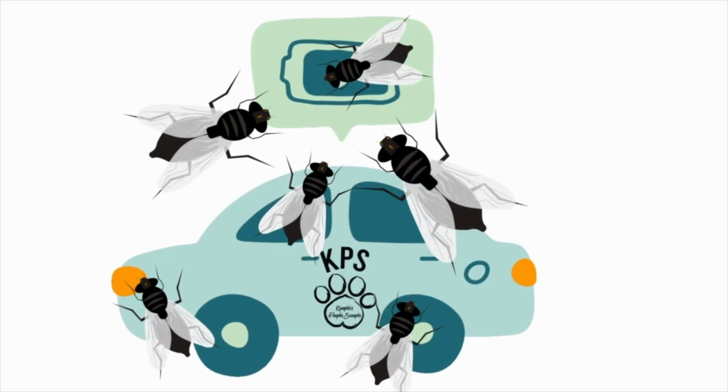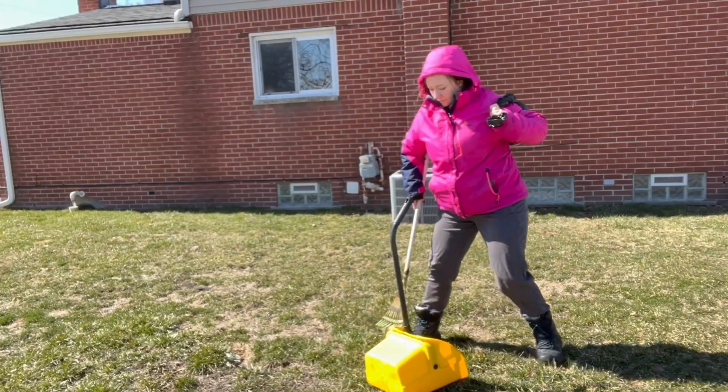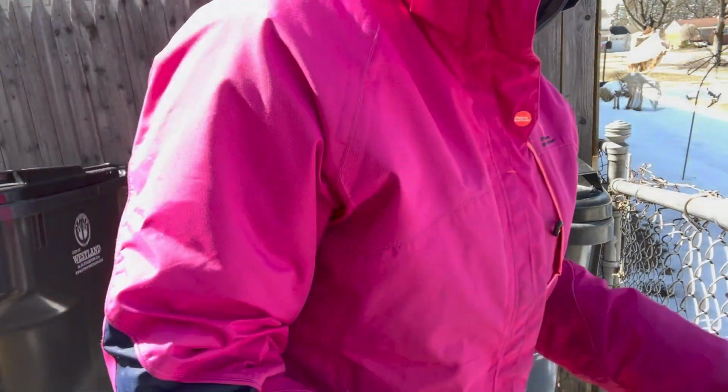We don't have to worry about flies flying around our vehicle when we're parked at a random parking lot, because I'm telling you, in the summertime, the poop stinks. And now we don't have a bunch of maggots rolling around in the back of our vehicles. Just remember, this is your business and you have to do what's right for you and your customers.